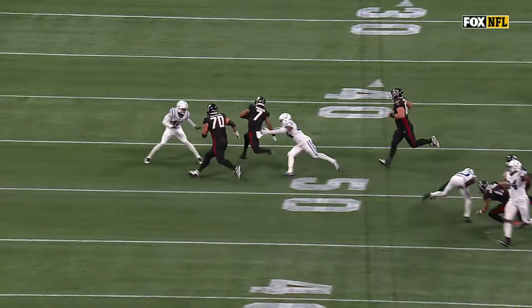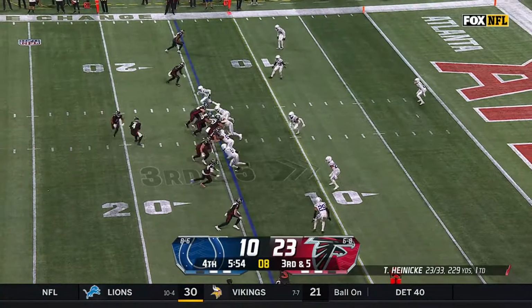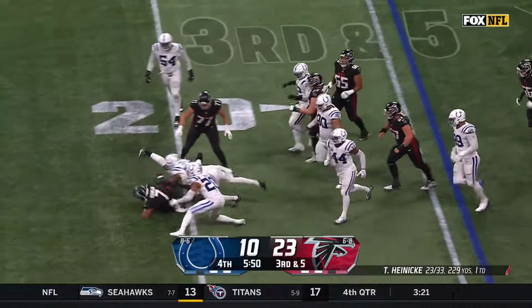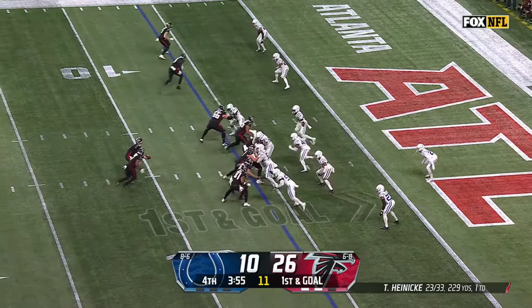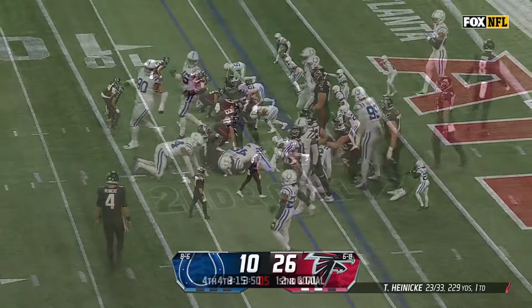I'll tell you what, you got Matthews out there. He's been doing it forever. It's rolled up a little bit. Robinson in motion, they give it to him. Stay in the field of play. Colts out of timeouts now to help out the Colts today.